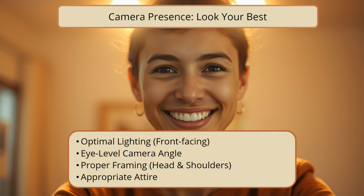Let's start with your camera presence, how you appear on screen. First, optimal lighting is key. Avoid having a bright window behind you, as it will make you look like a silhouette. Instead, try to have a light source, like a lamp or a window, facing you directly. This illuminates your face clearly. Second, ensure your camera is at eye level. If it's too low, you'll be looking down, which can be unflattering. If it's too high, it can make you seem distant. Use books or a stand to adjust your laptop or webcam height.